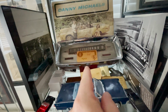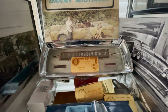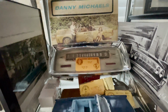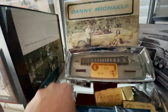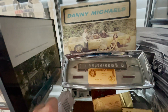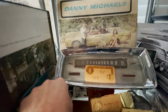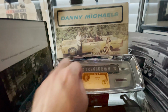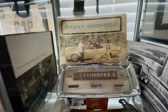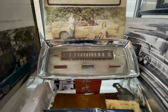This is an old gauge cluster from a '61 through '63 Lincoln, and it now has a light in it. At night, my wife has used these things forever. What's pretty cool is it's on a timer. Of course you can't see it now because it's not dark, but it'll automatically turn on and then turn off, and you can do flashing lights and all that different stuff.